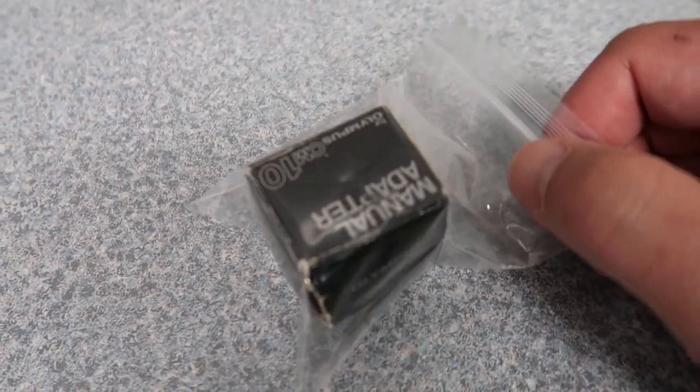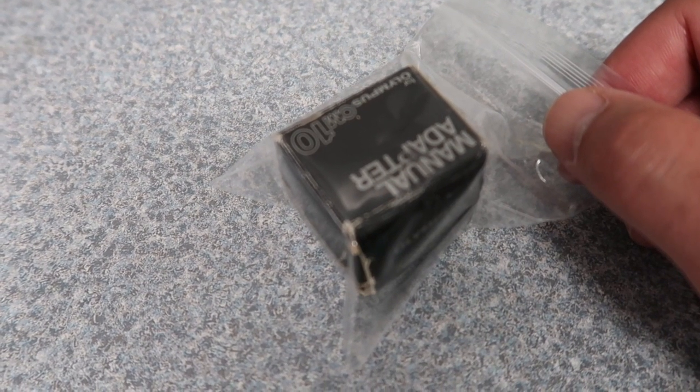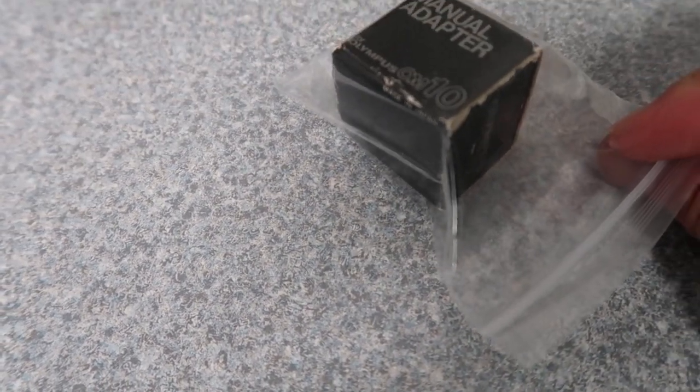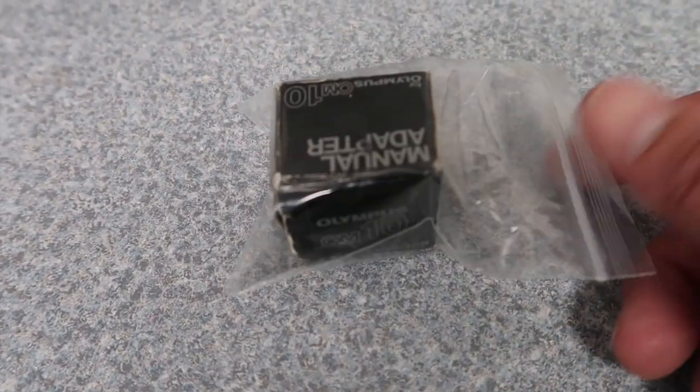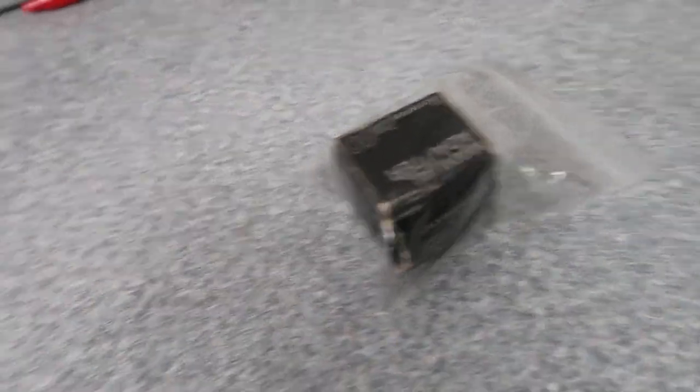Oh, this little guy is an Olympus OM10 manual shutter speed adapter for film cameras, in the box. It's fairly hard to find something like this out in the field. $34.70, going to California.